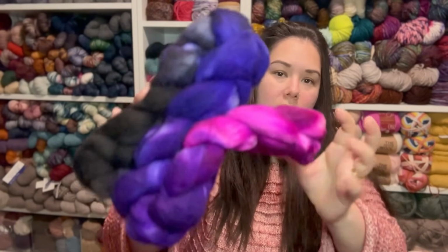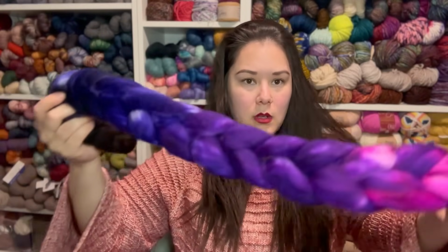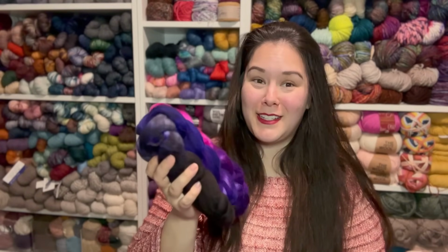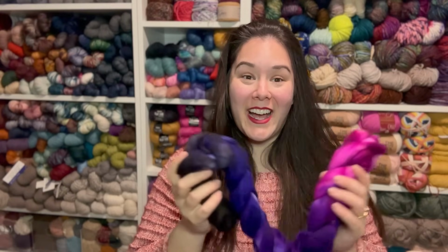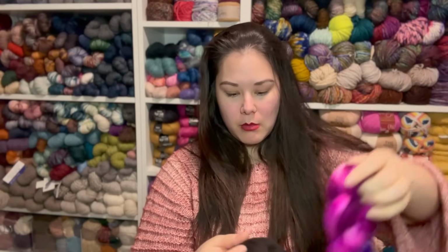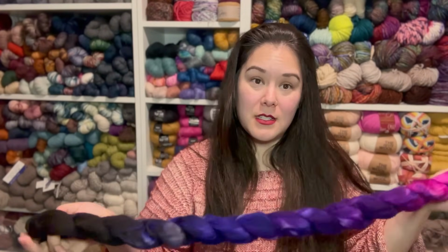And then this one is not with it, but it's the darker side of very similar colors. So this has got a black, a really, really deep purple, the mid purple, and then the pink. And this braid just by itself makes me so happy. I don't know what I want to make with it, but I love it. And because this will pull out, this is the middle, probably, I have two black ends, right?